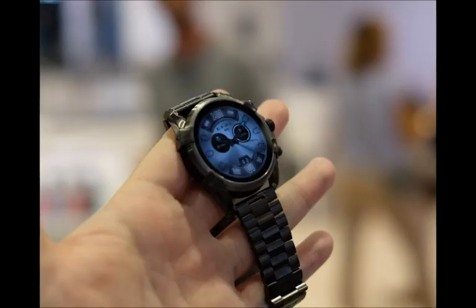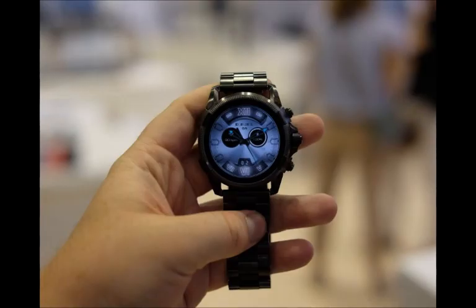The new Diesel Full Guard 2.5 smartwatch will be available in select stores in India by November 2018 with a starting price of 24,495 rupees.